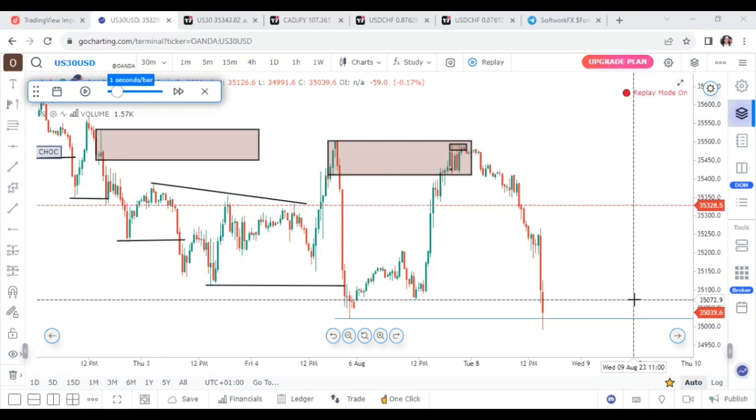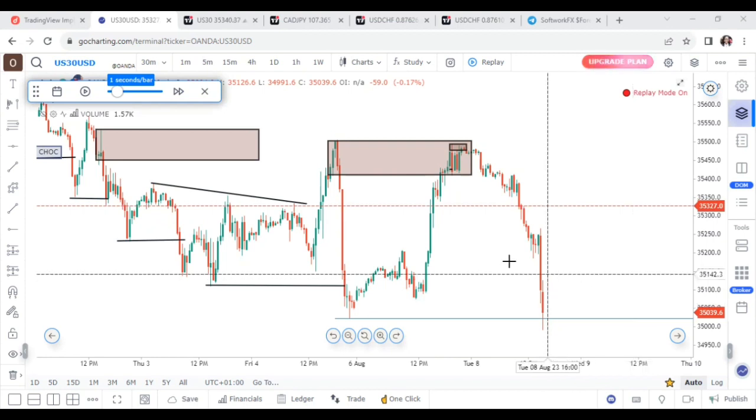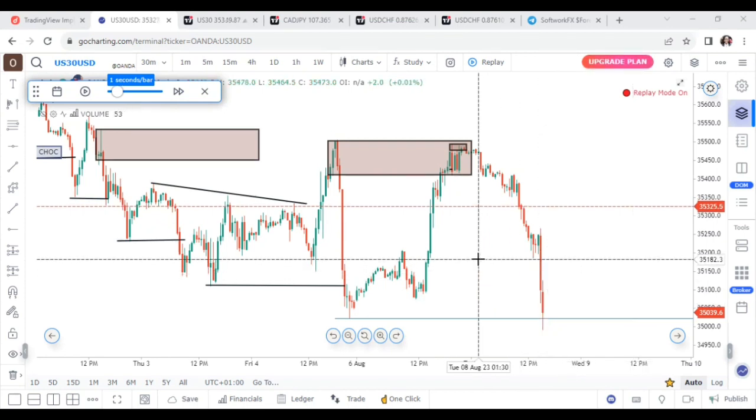So I love pairs that deliver quite a number of pips on a daily basis. And if you look at US30, it does that on a daily basis. If you know the secret to trading these pairs, you can make a whole lot of money on these pairs. And without further ado, let's go into the chart and let me begin to chop it down.